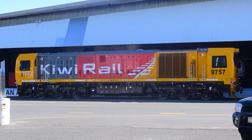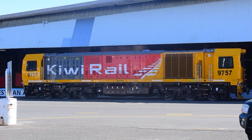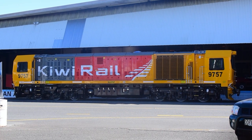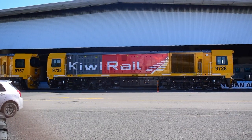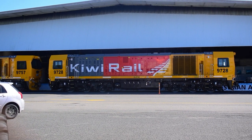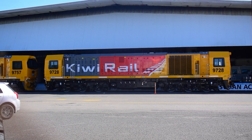The next day, I heard that the new DLs had arrived in Mount Maunganui on the ship from China, so I thought I'd pop round to have a quick butcher's. For clarification, I did not trespass in order to get this footage. Instead, I was at a publicly accessible vantage point along Nikko Crescent.